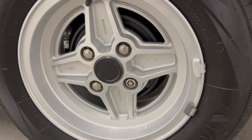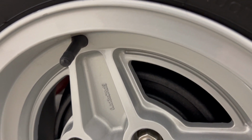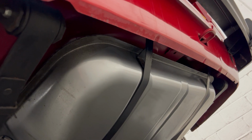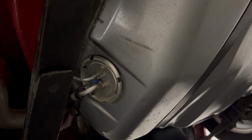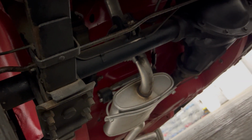So wheels are perfect. Those lovely 4 spokes you get on Capris, in beautiful condition. You can see the drums in the back there are lovely and clean. No rust on this car. Under the arch is still very, very clean. Let's have a quick peek underneath. You've got the exhaust, still in very good condition. The fuel tank and the tank straps and the car springs. Look at that on the fuel pump there. Everything is in great condition underneath the car. Look at that, stunning underneath there.